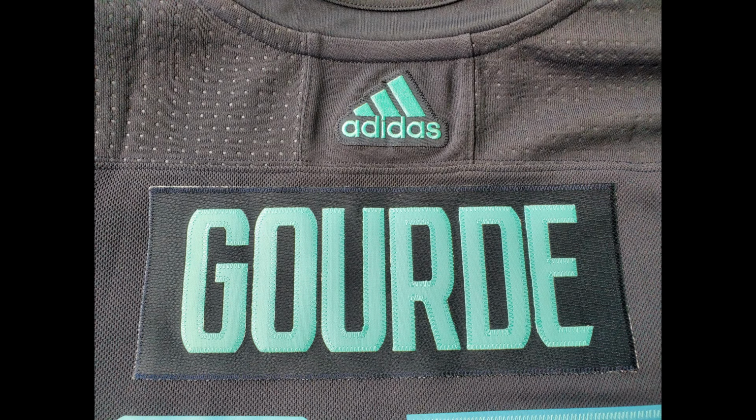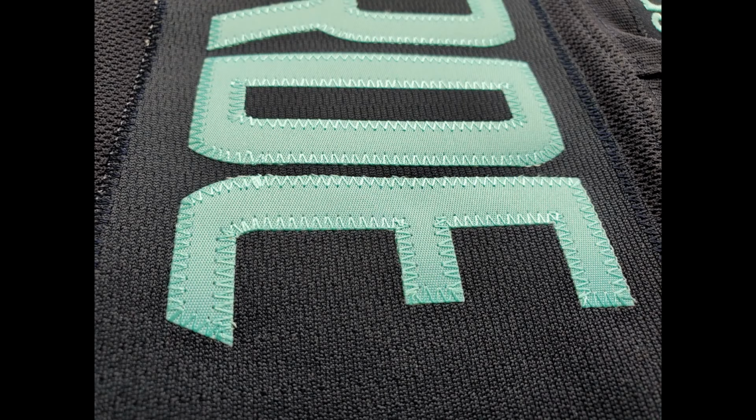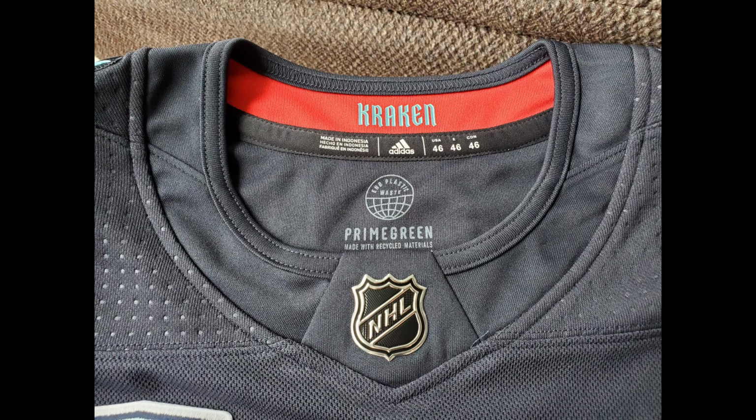Moving on to the nameplate, and even though it is heat pressed on, it looks really good. I love the font that the Kraken are using for their player names, and the details in the lettering just look really nice. This has more the look I expect when I buy an authentic jersey. And finally, the collar. It has a red stripe on the inside with the Kraken word mark on it, and you see the Adidas Prime Green mark on it as well.